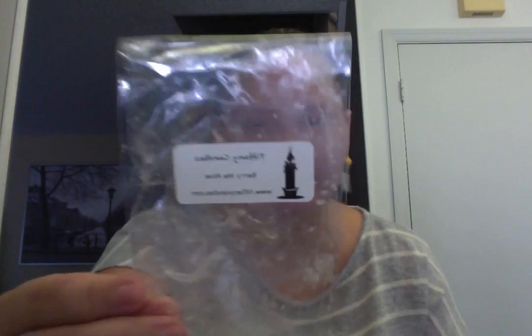From Tiffany Candles, I melted 2 of them. I melted Bury Me Alive, and I love this. Bury Me Alive is very strong. Like I've said before, melt your Tiffany candles on high wattage because you'll get lots of scent out of them. This one is really, really good. It's just a really nice mix of berries.